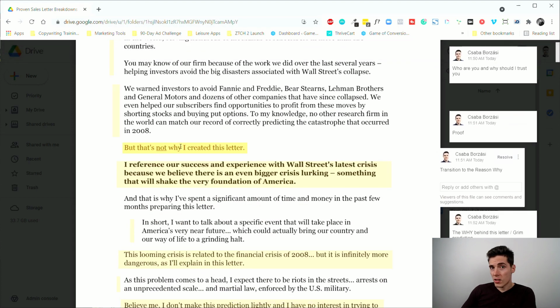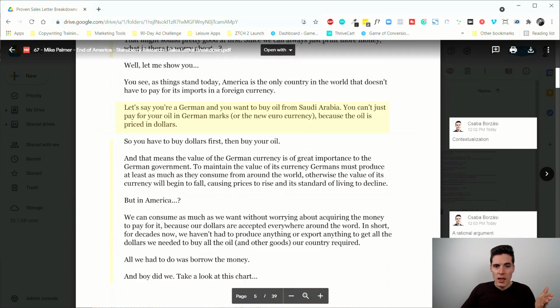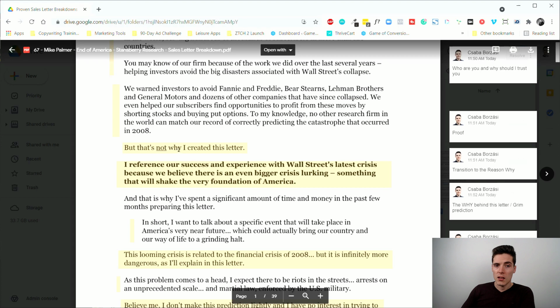And then we have a little transition to reason why. And once again, reason why is very important, because after a certain level, or with certain target audiences, it's not enough to just manipulate them emotionally, or to just appeal to their emotions. You definitely want to give them a reason why behind everything you do. Like, why have you even created this whole long document, right? There must be a valid reason for it. Otherwise, why should they read it? And that's what this section is accomplishing here.